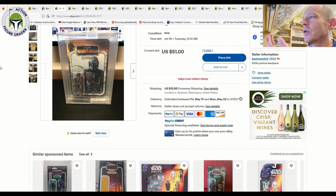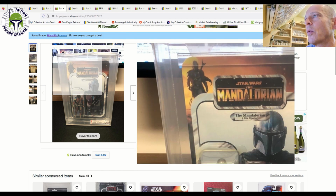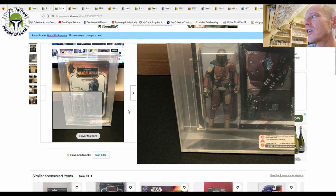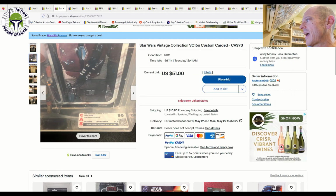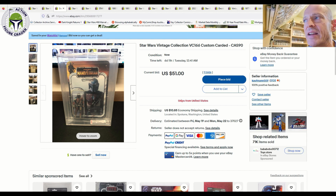Next up, I don't know what's going on with this one. I just wanted to show it because it's so bizarre. But this is like some kind of weird custom that, admittedly, the card back is really cool looking, but it's labeled as a TB custom Star Wars from 2021 of Din Djarin, and it's actually graded, which in my personal opinion, Collector Archive Services should not be grading something like this.